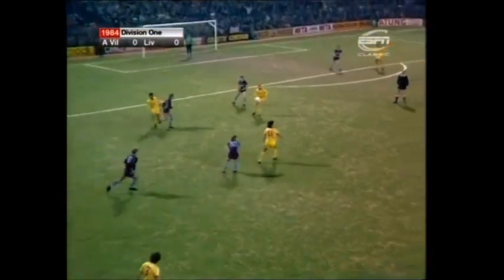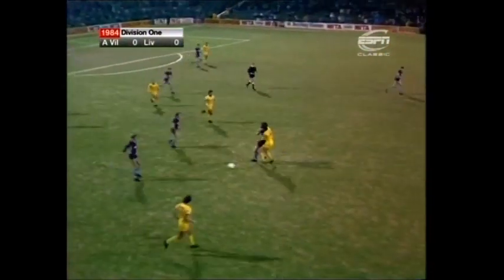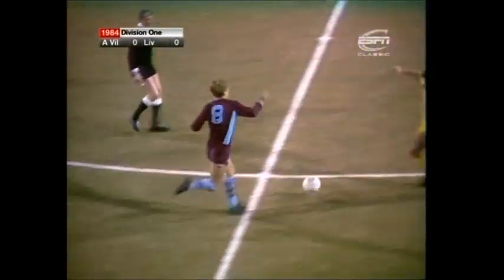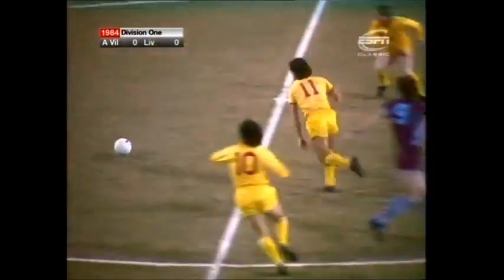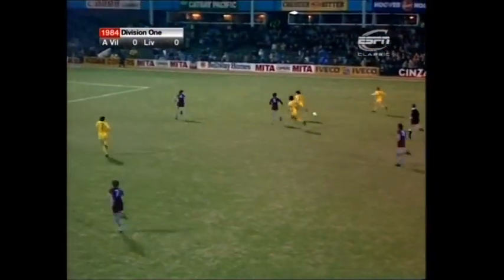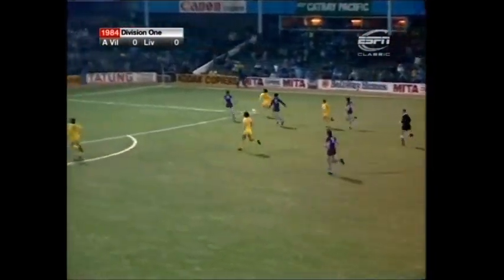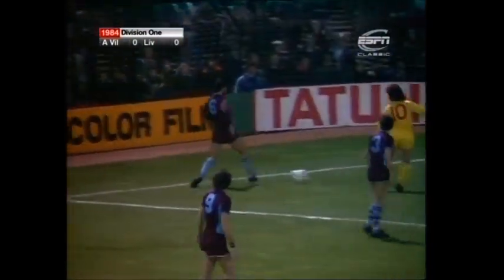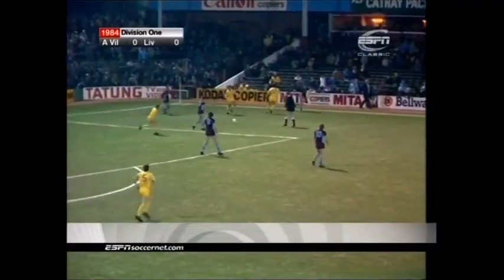Souness into Rush. Here's With. And Shaw, whose sense of balance could be important on this surface. Good tackle by Souness. He's got 4 players up with him for Liverpool. Sammy Lee, Craig Johnston. Mortimer was the covering player. That's Evans. This is Gibson.